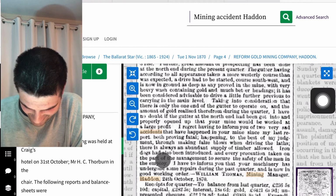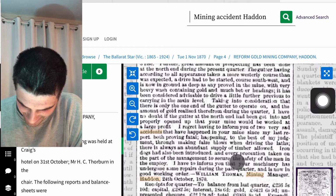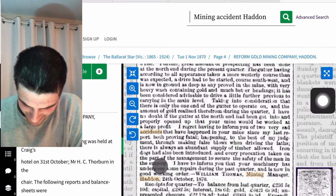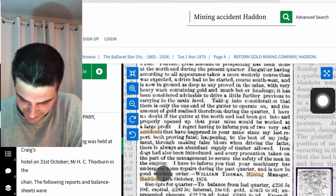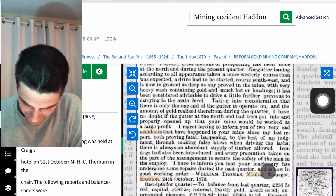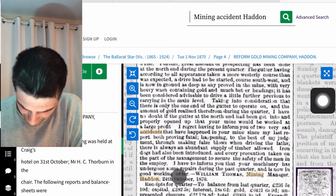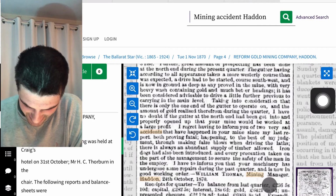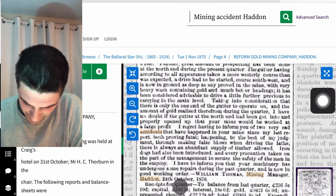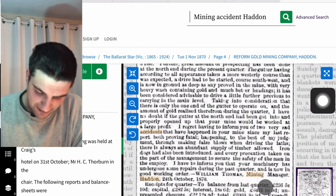And there is always an abundant supply of timber allowed. Iron dogs had also been introduced, and every precaution taken on the part of the management to secure the safety of the men in the employ. I have to inform you that machinery has undergone some repairs during the past quarter and is now in good working order. William Thomas, mining manager.